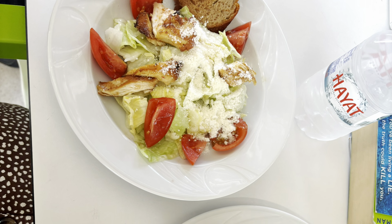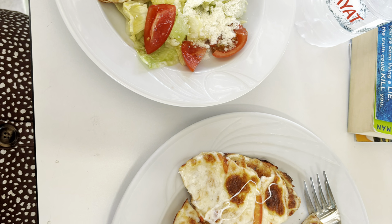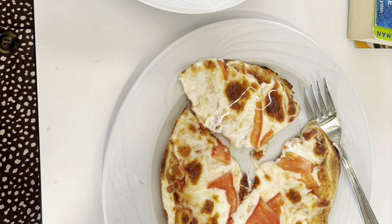Now, this is some of the food I had from the snack bar. That's the Caesar salad. And then I had a margherita pizza. And like I say, they were made up fresh, and it was lovely. We can't fault the food. Tea time, I did find it a little bit repetitive.